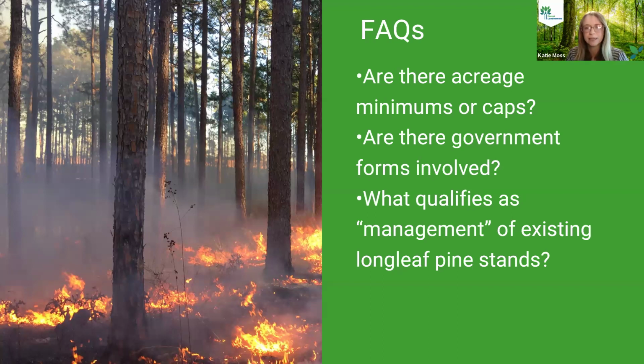Another question that we get is, what qualifies as management of existing longleaf pine stands? So right now, what we have in the grant management includes prescribed burning, thinning, herbicide treatment, and invasive species removal, as well as planting native understory species. But priority will be given specifically to prescribed burning projects. However, we do encourage people to apply for cost share funding for any of those practices that are listed.